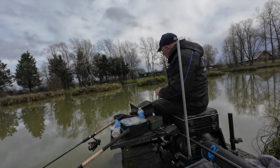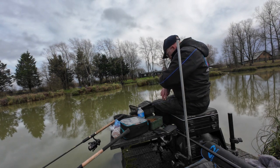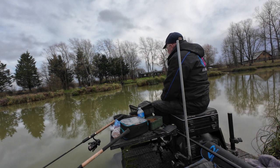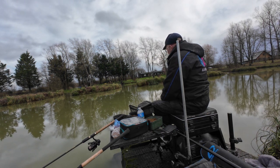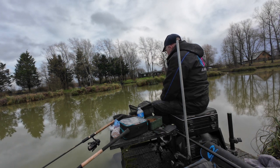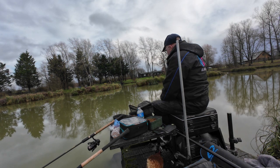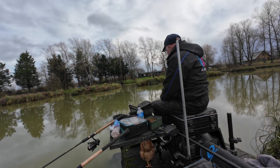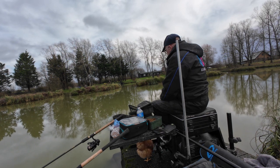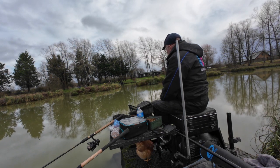A little update again. 10 to 1. Still 2 hours to go. I've now had 1 skimmer and a tiny F1, a little tiny skimmer on method, and then I've switched to a little cage feeder.